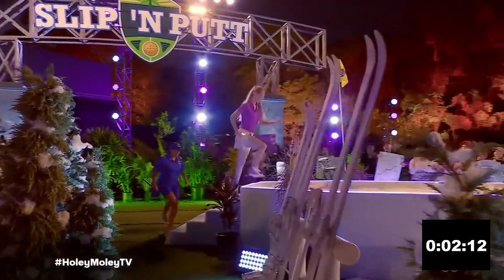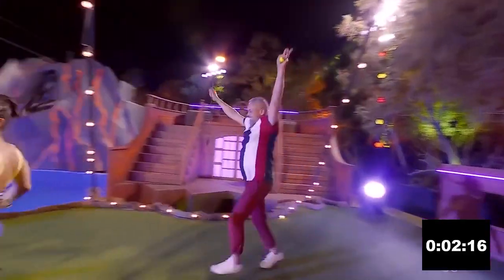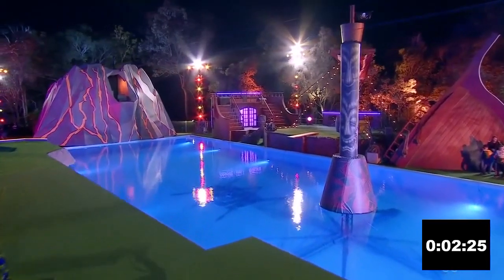We've got some of Australia's best amateur golfers making their way to the course tonight. So let's get straight to the first round one matchup on Polcano. Thanks, Shervo. I'm here at the foot of Polcano, and here's how it works.